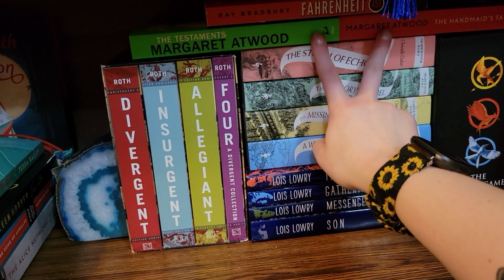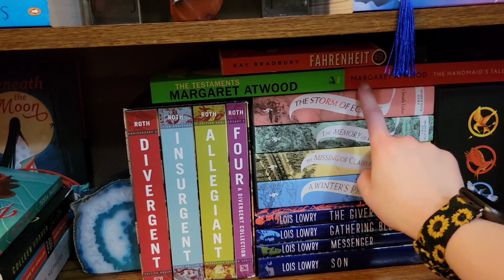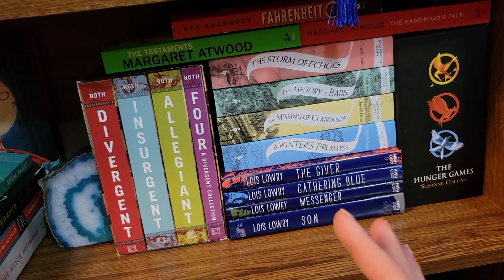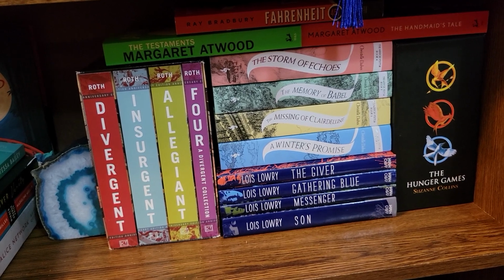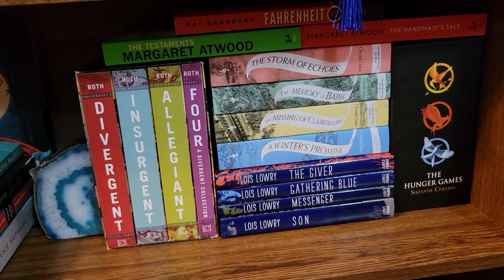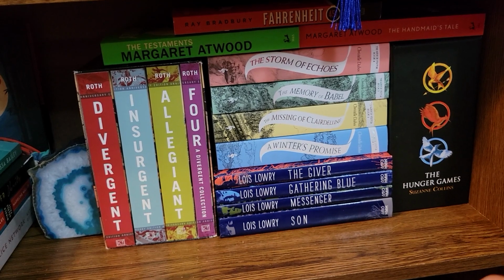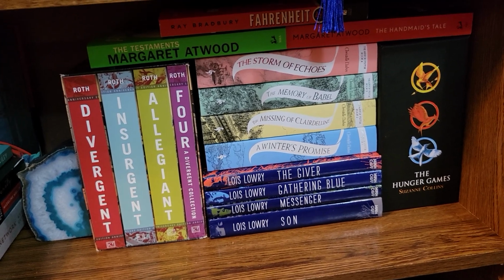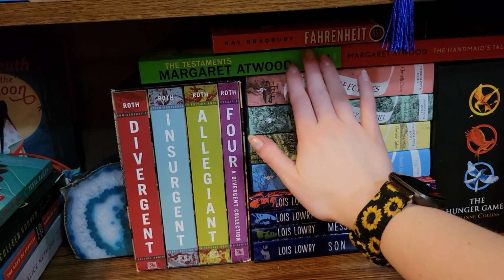We have The Handmaid's Tale and The Testaments. I highly recommend The Testaments, but The Handmaid's Tale, for me, I just really like the TV show that they made for The Handmaid's Tale, and it's fantastic. When you read The Handmaid's Tale as a novel after you've watched the series, it's not as interesting of a book, in my opinion. I loved The Testaments. I thought this was a great addition. Highly recommend.